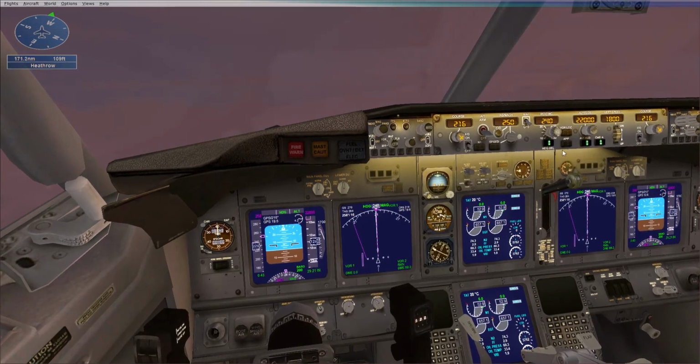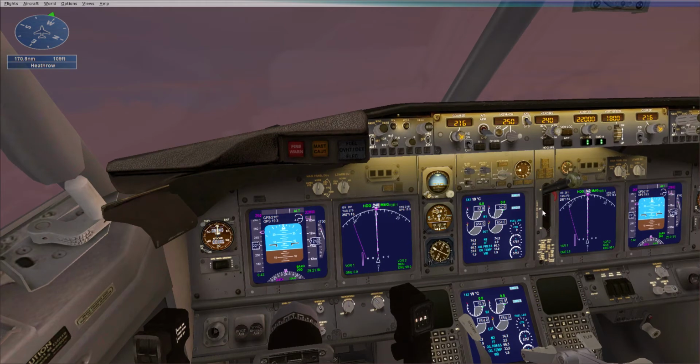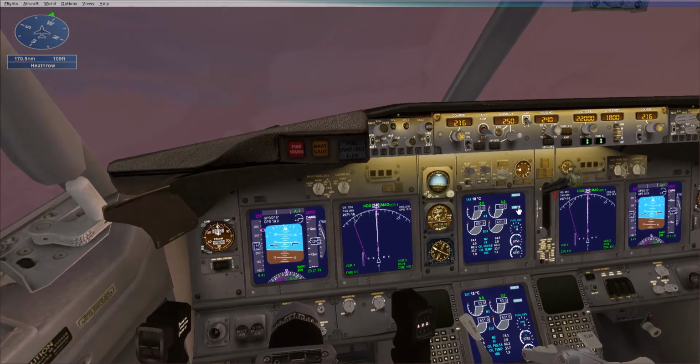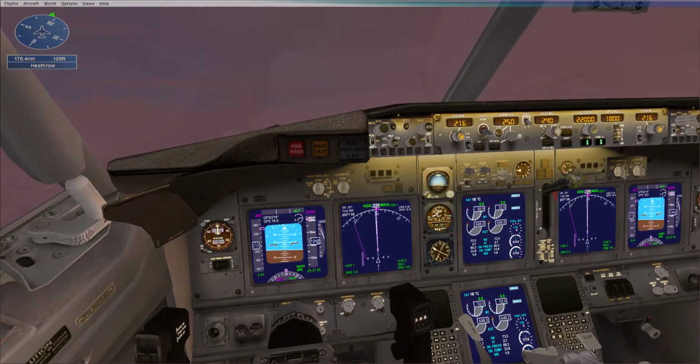World Travel 293, roger. We'll call ahead and have paramedics meet you at the gate. Okay, thank you. We'll divert to Rotterdam. We'll advise when on the ground. World Travel 293. So, let's divert to Rotterdam. Identifier Echo Hotel Romeo Delta. Hopefully we can get in there quickly.